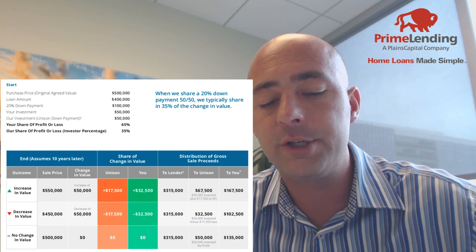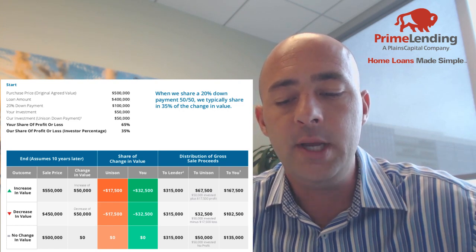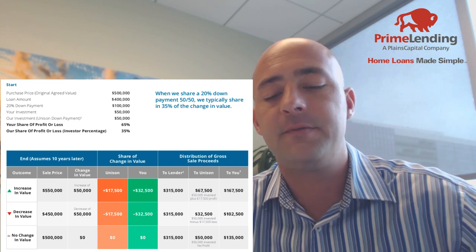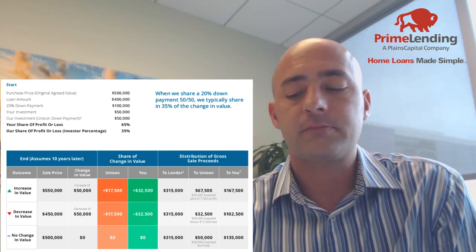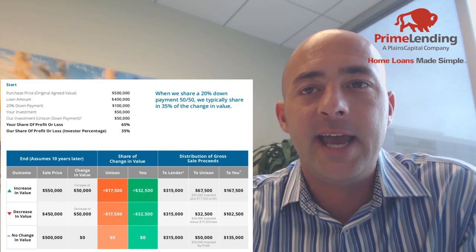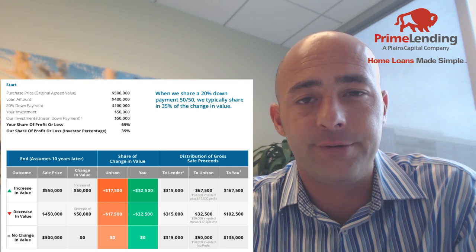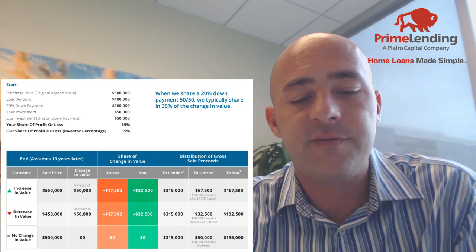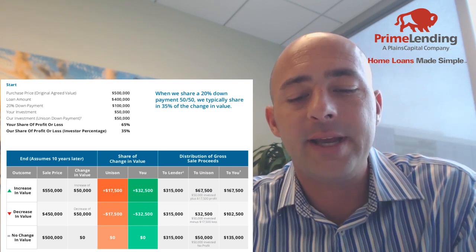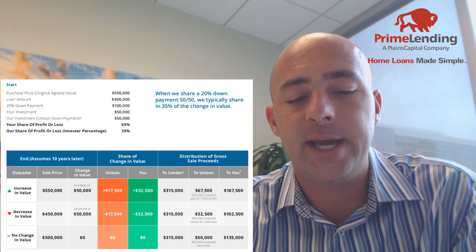And then the borrower's share of the profit or loss is 65%. So that share is much larger. Okay. The other thing that Unison does not take advantage of is the equity that you've built up from paying the loan balance down. Okay, so if you've bought the house, you've got a loan amount of 400,000, they're basing that equity position off of the purchase price, okay?